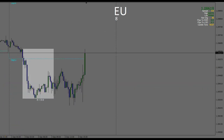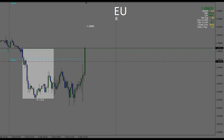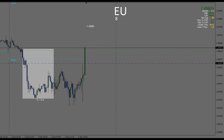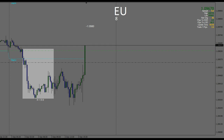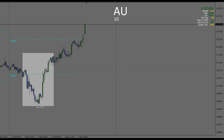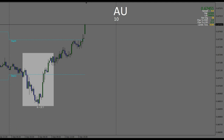Excuse me. Euro, US dollar, I'll buy that there. And again, stop in place immediately just in case that pulls back down. One of the most important things, well, the most important thing is to protect your capital. See if there's any other opportunities. It's looking okay. Australian dollar's pushing down there.